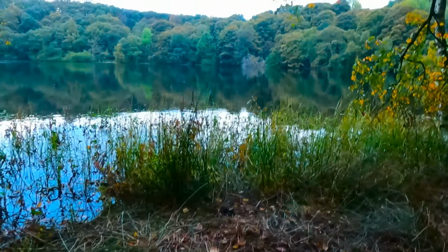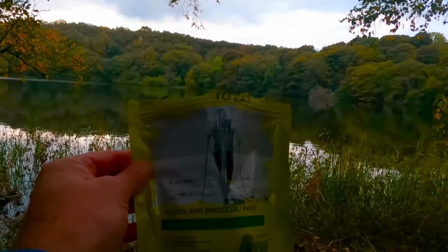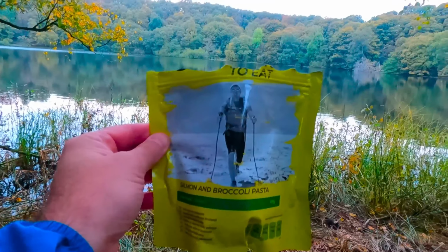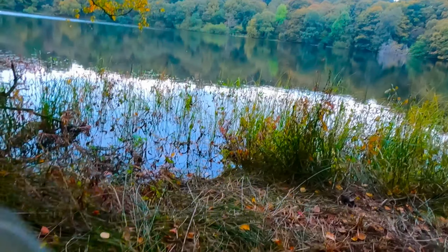Right, bit of camp kitchen then. Cooking on gas. And today, something new to try. So salmon and broccoli pasta. It's a Summit to Eat meal, which I do really, really like. I haven't tried a bad one yet, so hopefully this will be the same. Nice and tasty.